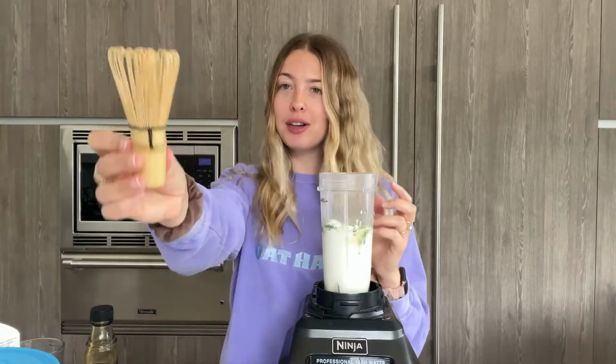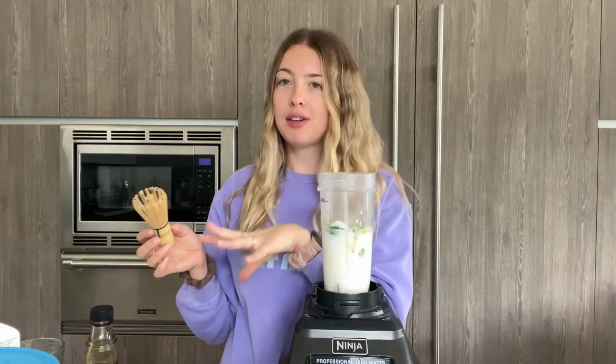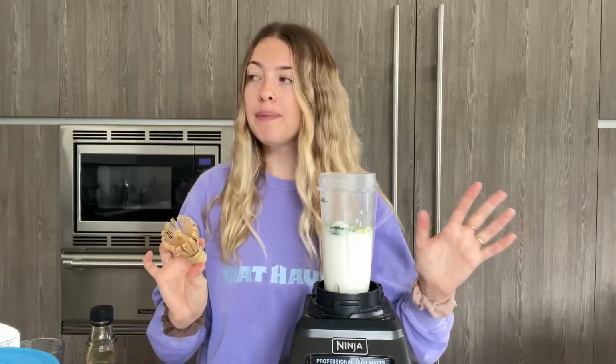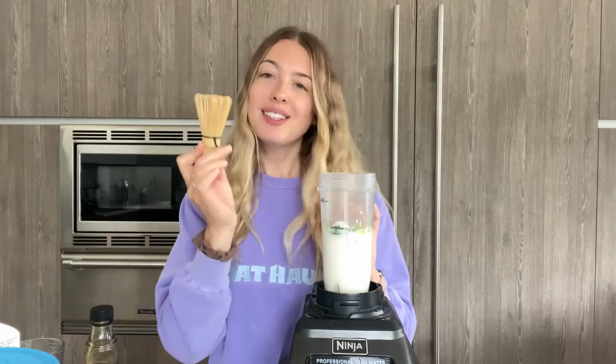Oh yeah, I have this matcha whisk here to tell you. This is a matcha whisk. You can pour the water and matcha in a bowl and whisk it using this thing. I won't give the full directions for that because it's just a different style of doing it. But yeah, just wanted to show it to you.